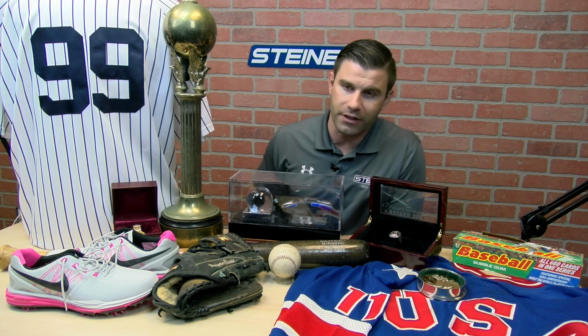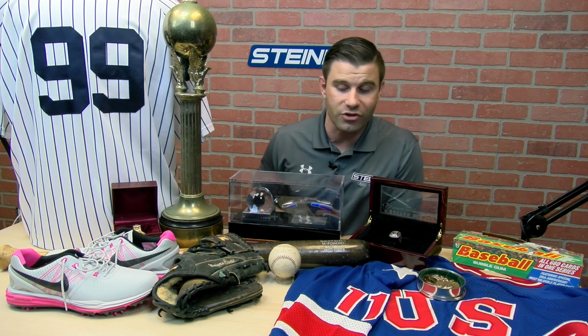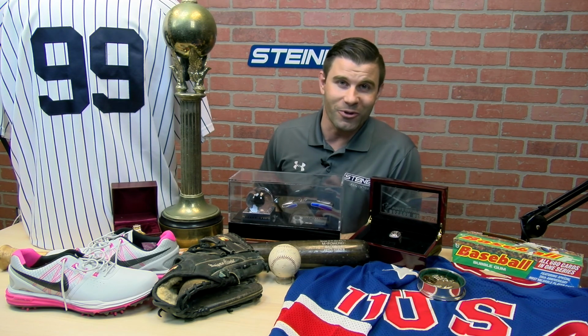We have early issue Mickey Mantle cards signed. We have Babe Ruth, Gowdy cards. There's a lot of cards in this auction. So again, SteinerAuctions.com is where you can find a lot of these lots here and 1,300 others. So check it out, and hopefully you guys will get in the bidding.